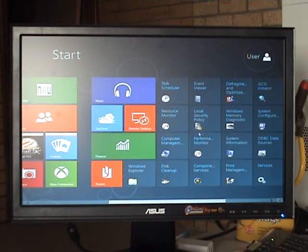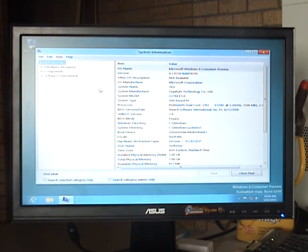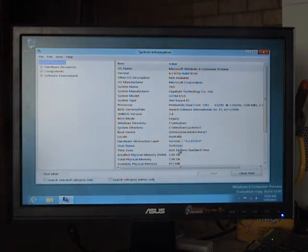And system info, we'll just have a look at system information. So here we go, yep, 2 GB of RAM on a dual core, and we're actually using 1 GB just to run Windows 8. So there's a good benchmark for you. Really no less than 2 GB on an old system. So there you have it.